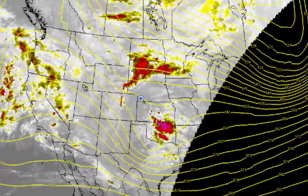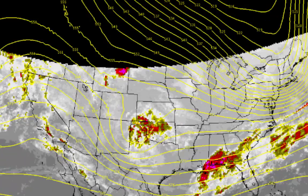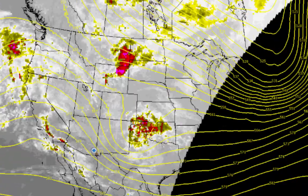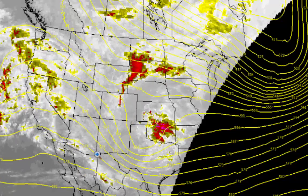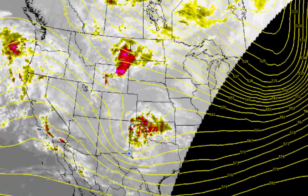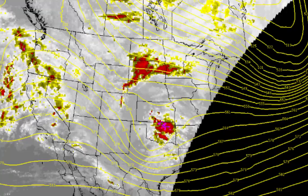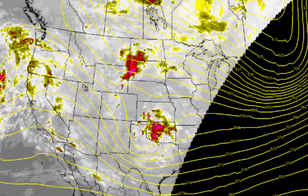Looking at the satellite loop from this morning, we have high pressure across the Great Basin, which will be quickly pushed eastward over the next couple of days as a stronger trough of low pressure off the west coast moves eastward. This will allow for increasing winds, decreasing temperatures, and increasing precipitation through the middle part of this week with this first storm across the Great Basin, with additional storms targeted for later this week and over the weekend.